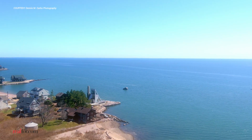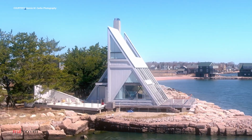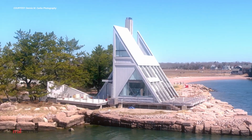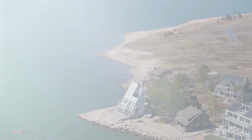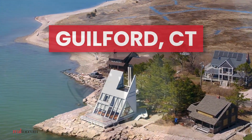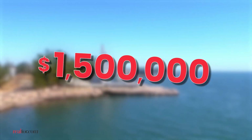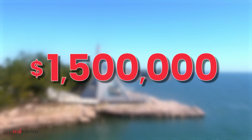If you're searching for a quiet getaway, this triangular home in Connecticut just may be your perfect slice of paradise. While this slanted escape in Guilford, Connecticut isn't your typical beach house, it is designed for peace and quiet. It's listed at $1.5 million.